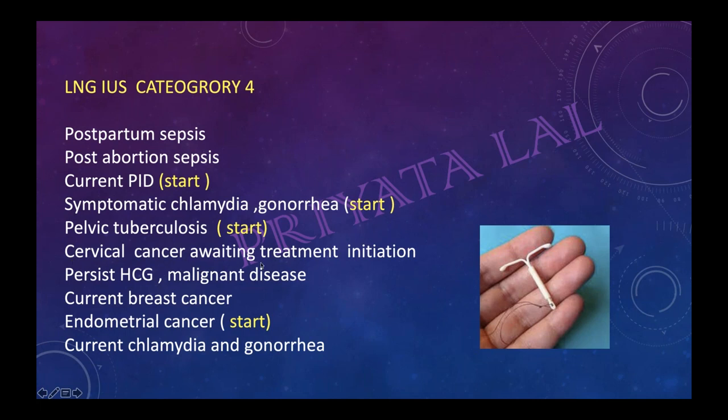Cervical cancer patient awaiting treatment, and if you want to put it in, you are going to perforate it. So it becomes category 4. This is a way to remember. Then persistent HCG, that means you are dealing with molar disease, the malignant type. So you are going to perforate. It is category 4. Current breast cancer for all progesterone is category 4. Endometrium cancer, again in cancer, if you are starting it, then it is category 4. This part I put again: current chlamydia and gonorrhea, that means symptomatic chlamydia and gonorrhea, it is category 4. So these are the category 4 of LNG IUS.